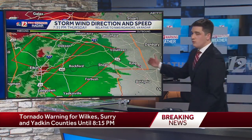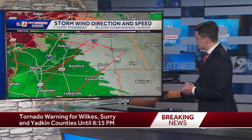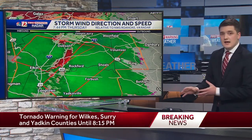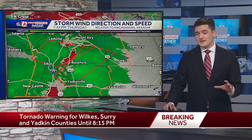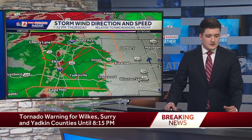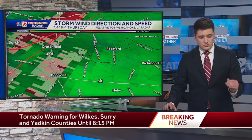So we've got a lot of spin in these storms. It's going to be interesting to see what happens, but regardless, if you're in Yadkin, Surrey, or parts of far southwestern Stokes County near Volunteer, you need to be in your tornado safe place right now. And this does seem to be the area of concern. Boonville, you got to be in your tornado safe place right now. This thing is going to be moving toward Crutchfield and Rockford, crossing the Yadkin River here momentarily toward Richmond Hill and Sloan.